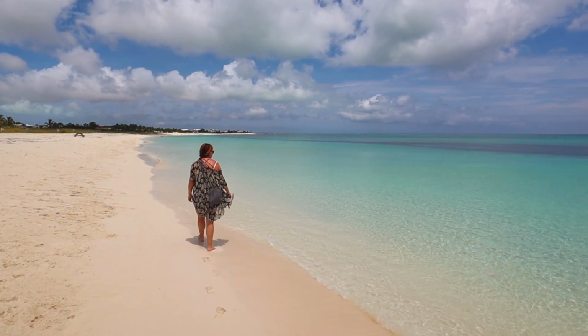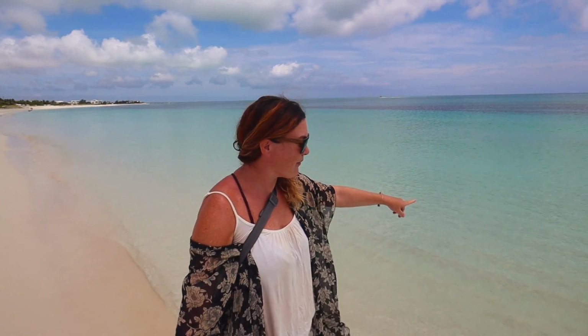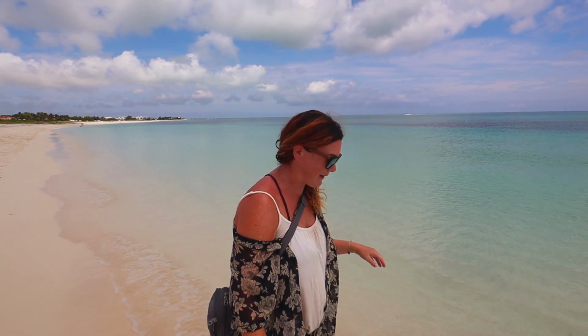Well, we're gonna have to do an official water test. To be honest, this water is so inviting. I'm sure you guys can see it through the camera. It's so inviting that it's almost a tease to just put my feet in. I actually want to jump right in, but I'll do it for the camera.